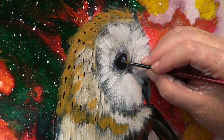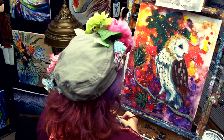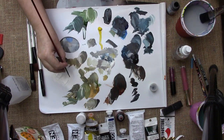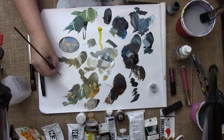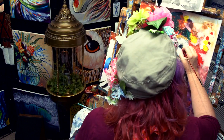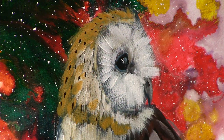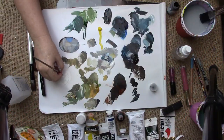first reflection. This is a distant light that's reflecting on the oculus. It's not that bright. All right. Then I'm going to get into my white, which I still have over here. And I'm going to make a little cluster of reflections right there.